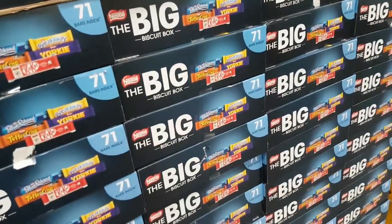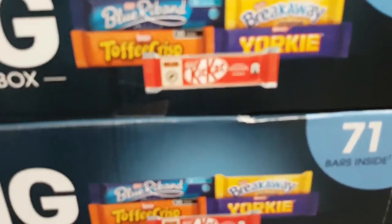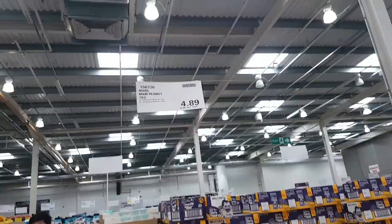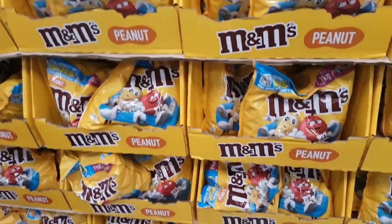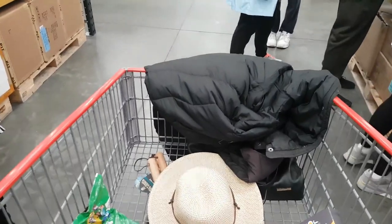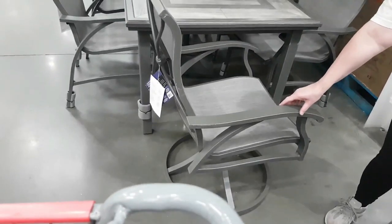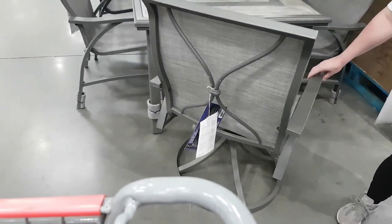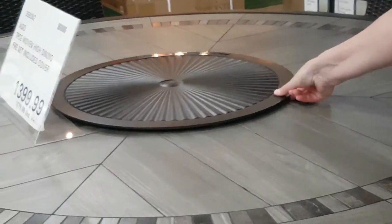Oh, the big biscuit box. That includes Kit Kat. A 1 kilogram bag of M&Ms. Oh, yes. I'm in charge of the trolley now. Nice table and chairs. Alright, what? Do it again. Whoa. They can spin. So nice. Whoa.